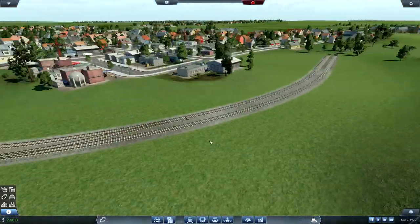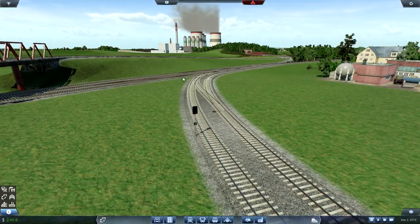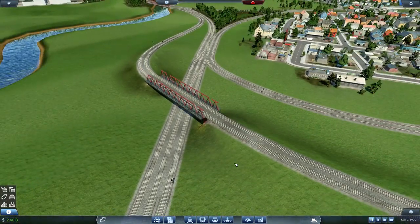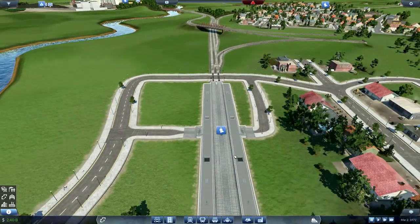Perfecto. Now, coming this way, we'd want something similar, right? Just there. That's our trio of signals, sort of. No, that wouldn't work with a trio, would it? Well, yes, it does. Look, we've got one there, one there, one there. Quad. But it's a bigger junction. It's not just three tracks.